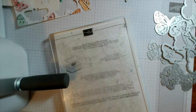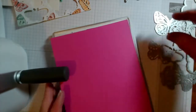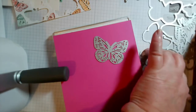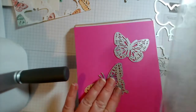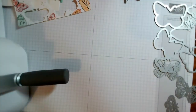Let's find a sheet of paper. This is a bit of magenta madness, and I'll just put a couple on there. Try that large one as well, like so. I know that's not very economical of where I'm cutting it, but I'm allowed to do that for demonstration purposes. Okay, just going to run those through.